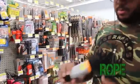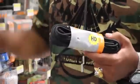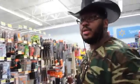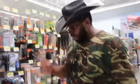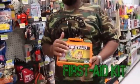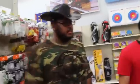Here's the rope I was talking about. You can use this rope to tie down your tarp and attach it to your tent. If you're good, you'll actually be able to tie this thing down and it'll be really secure, so you won't have to worry about it. First aid kit. I suggest everybody have one of these tucked away in their tent somewhere, just in case, you never know what'll happen. Here you have bug spray.